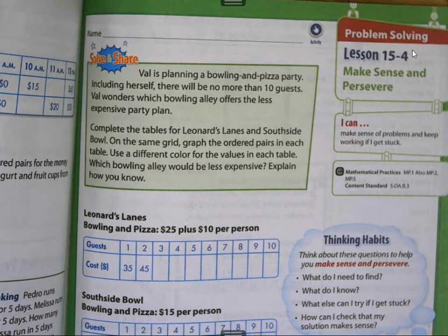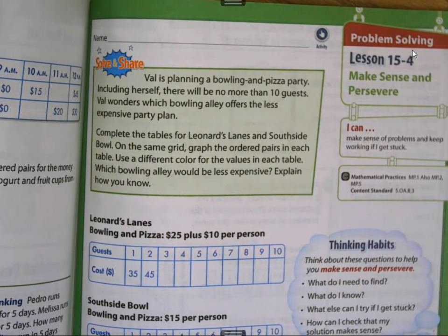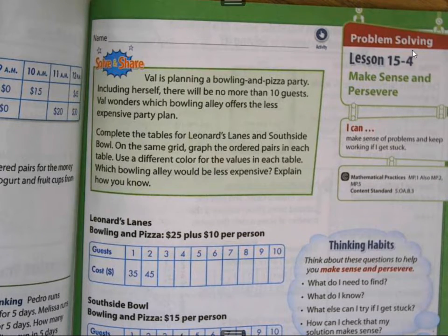and then we're going to be answering some questions. But our focus today is making sense of problems and keep working even if you get stuck. Not that you give it up, thinking that it's too hard. Having that mindset that I'm going to have to work and put forth the effort. That might mean looking at similar problems, but good mathematicians don't give up. They keep looking. They try to figure out what they're missing. And like I said, a good way to solve that is to go back and look at similar problems.